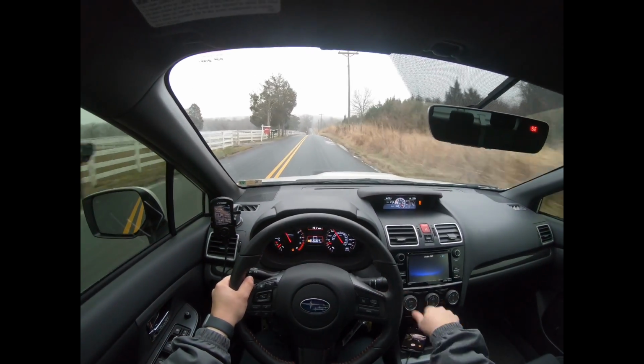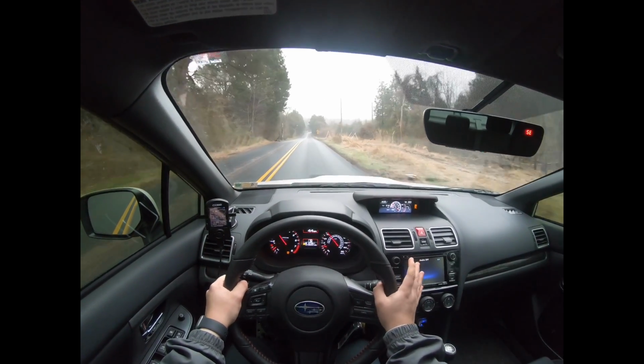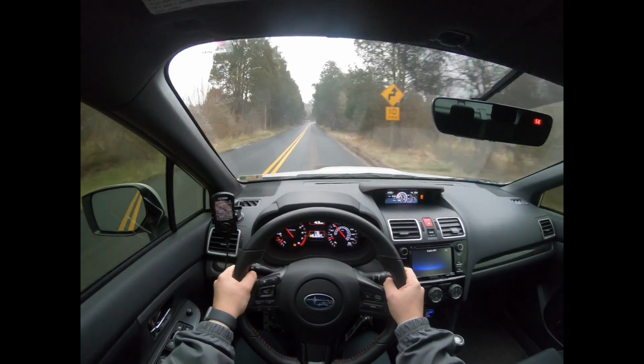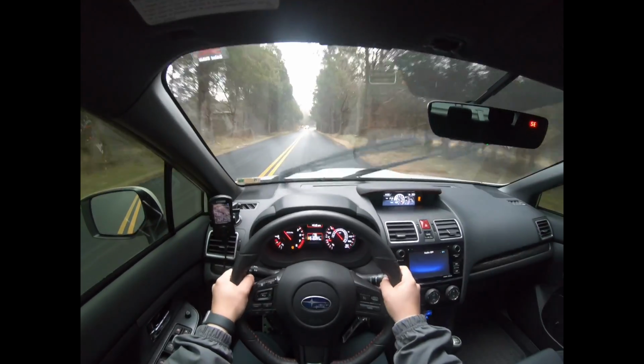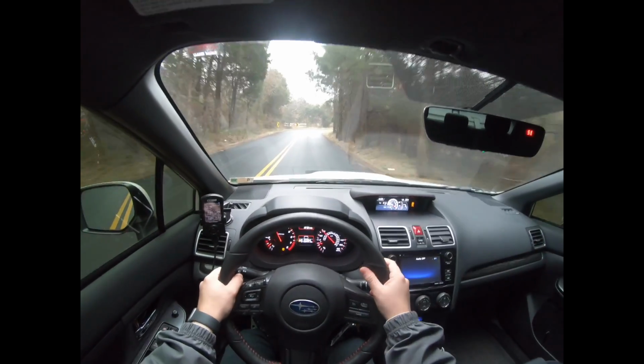Just take it easy for a little bit. Now the roads are a little wet right now because of the snow that's starting to come down, so I don't want to go too crazy and go into turns too fast, you know. I mean, this car can definitely handle it, but you know, just to be safe and be careful.